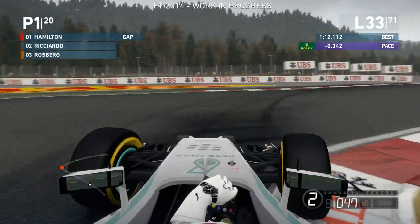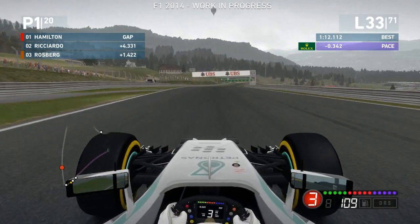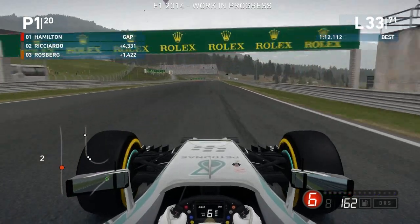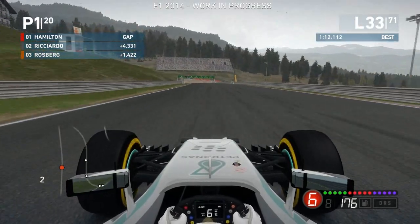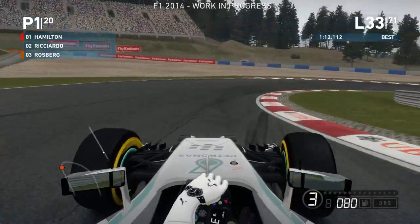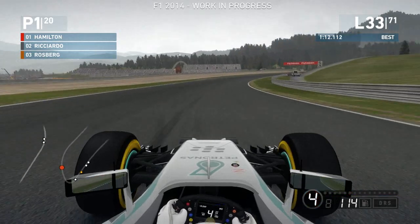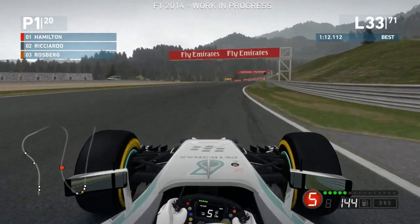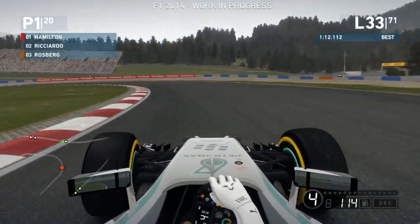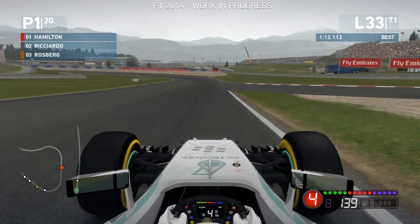You can see them. Purple first sector. Really good stuff. 4.3 seconds now to Ricciardo, I should say. I was going to say Rosberg, but it's actually Ricciardo, getting mixed up. So yeah, really good stuff. Can't actually realise how slow they were. Ricciardo, I couldn't really believe how slow he was. As soon as I went into the fast fuel mixture, I expected them to still be right behind me, but I was pulling away about half a second a lap. Did some really good lap times, and overall pulled a decent gap here.